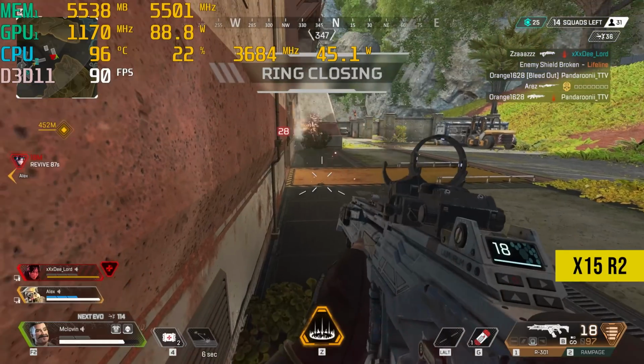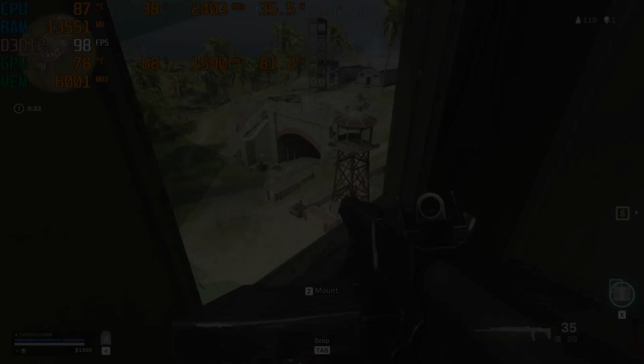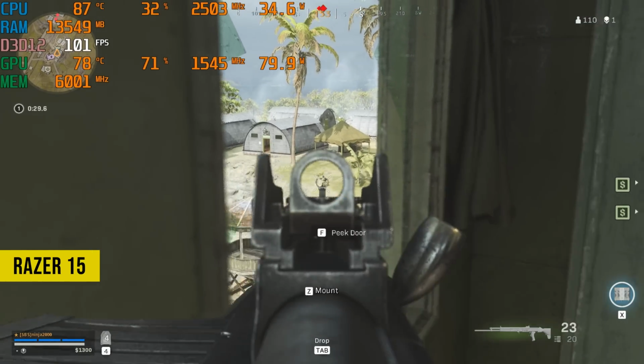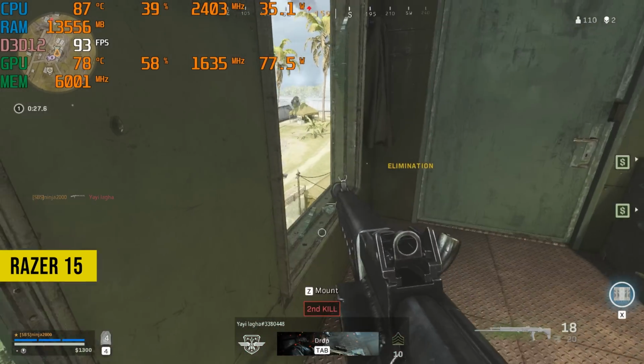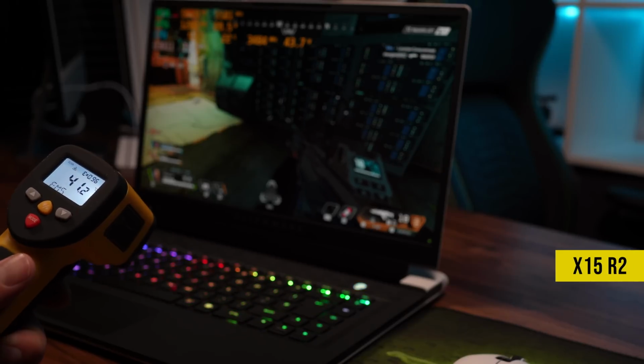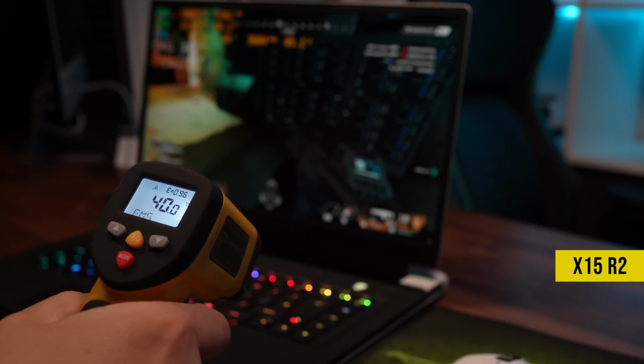So we've talked about the performance in benchmarks and we've talked about the temperatures internally, and I have to be honest, they both game amazingly well. But if you're planning on dedicated gaming on this laptop, I would recommend the X15R2 over the Razer Blade 15. The chassis remains cooler, the ventilation is so much better, it obviously maintains higher performance throughout that gaming, and it's a more comfortable gaming experience.